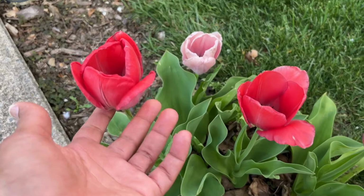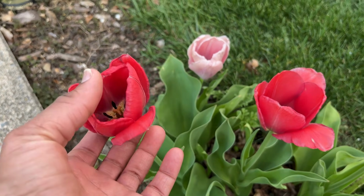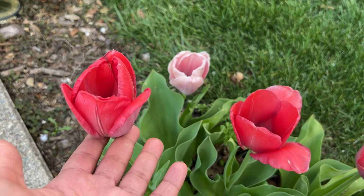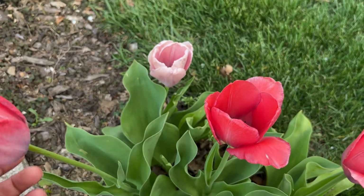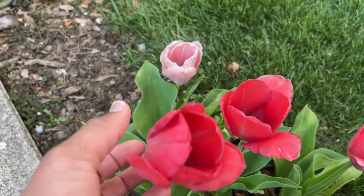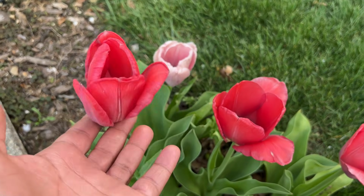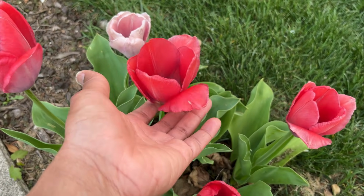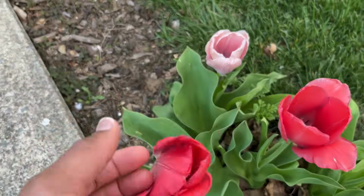And these are the Triumph tulip. So when you're planting tulips, check on the varieties you're doing. These ones are really good. The Triumph ones are good as cut flowers if I wanted to cut them, and they're also good to perennialize, meaning they get bigger and they come back for you the following year. So always do your research when you're putting plants in your garden. It depends on what you're looking for.